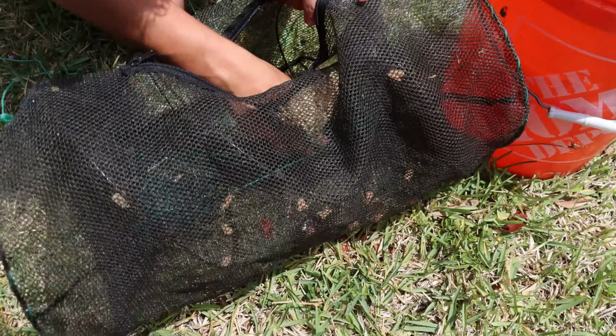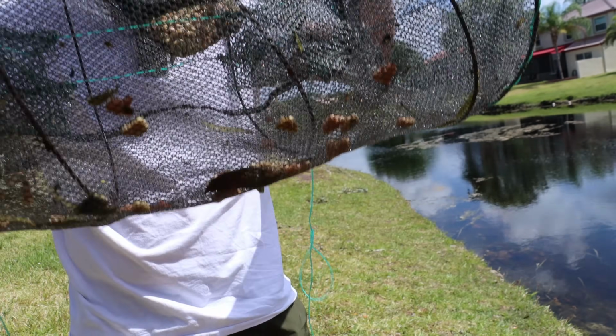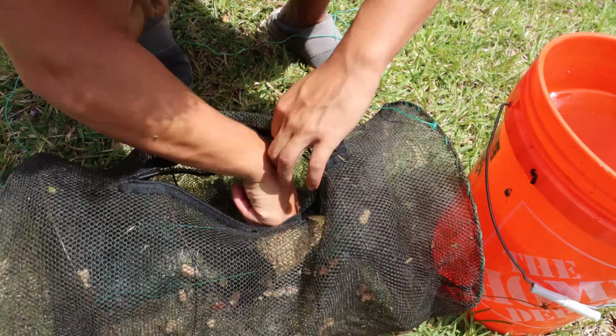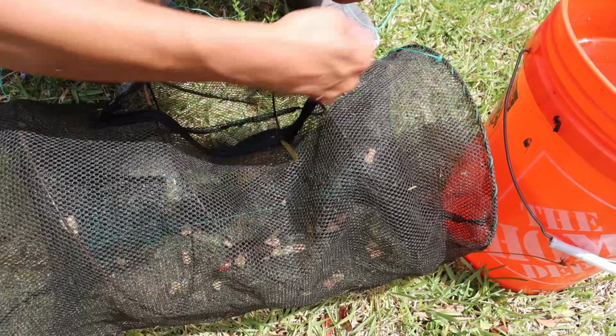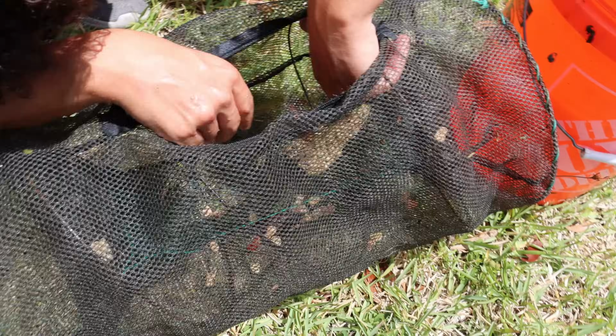We'll put them in there. And then I see another one of these cichlids. So before we... Oh, yep, there's three more of them in here. If you guys know what species this is, definitely let me know. I've never seen them before, so I'm not really too sure what these guys are, but they're really pretty little cichlids. They look a lot like tilapia, but I've never seen them before.